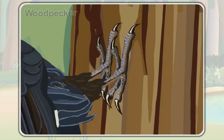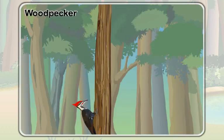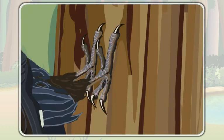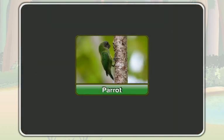A woodpecker also has strong claws on each toe. These claws also help the woodpecker to climb a tree trunk and hold it firmly. The kind of claws the woodpecker has is known as the climbing claws. A parrot also has climbing claws.